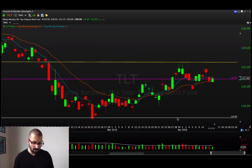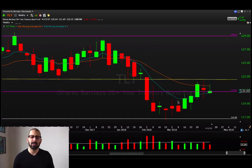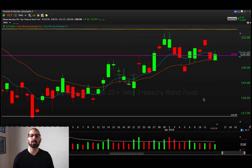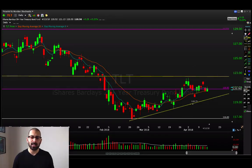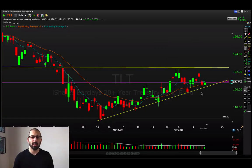We'll go to TLT, which on the week was basically flat, 17 bips to the downside, an inside week, still sandwiched in between this 8 and 20 sideways moving average on the weekly chart. So we are still kind of pent up and waiting to see which way TLT is going to start to lean. Right now, bulls are still holding on to that 20 period daily average, and we have this trend line that extends from the lows from February. So we are still holding above this trend line of support and the 20 period EMA.